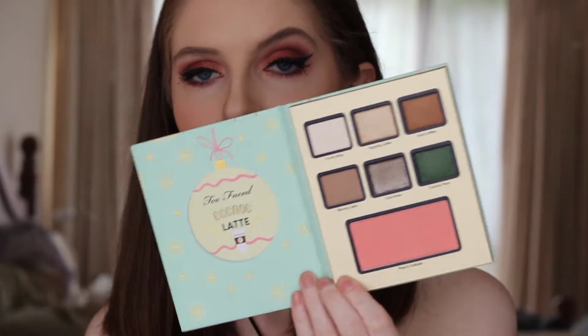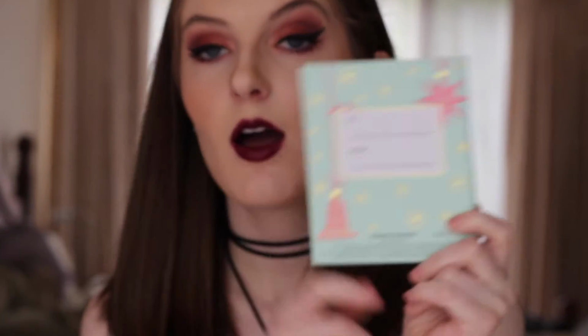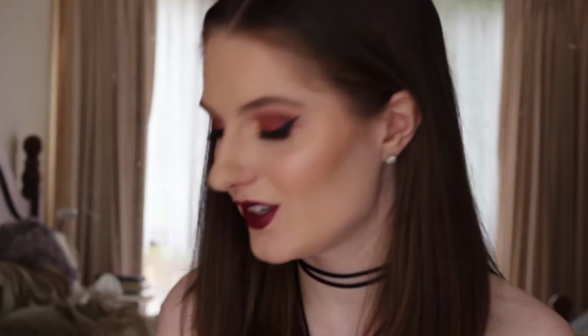The first palette in this set is the Eggnog Latte palette. This one is super cute. It smells like eggnog latte, and it's got 6 eyeshadows and a blush in it. I really like that on the back of all 3 of these palettes there is a to and a from on it, so you can buy this as a set and then give it to 3 people, or you could even just keep this package for yourself because it's super cute and you can just display it.